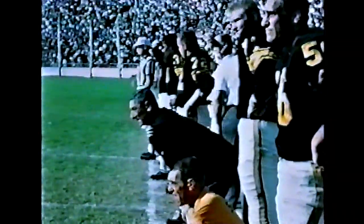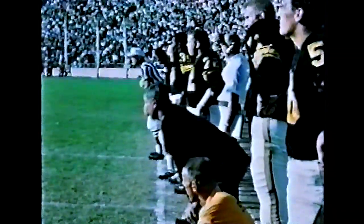Ed Brown at quarterback. Intercepted by Logan, and he gets it out to the 2-yard line. And Mike Nixon kind of wishes they could run that play over again.